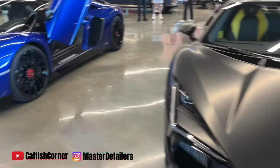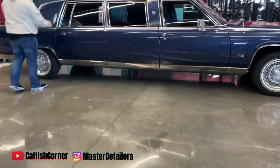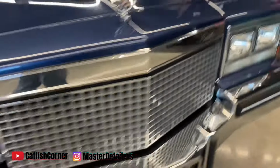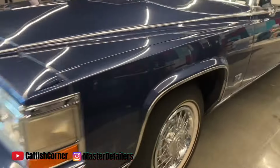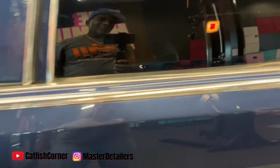Let me go look at this limousine right quick. Just the infamous limousine right here. Got the original wire hubcaps on it. Yeah, he got a variety of cars, guys. He's such a cool guy, too, man. Look at that top, man. That top glistening. Look at the inside, man. It smells old, too, guys. I ain't gonna tell no lie. It smells old. This thing nasty, though.